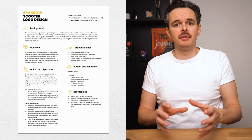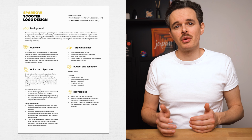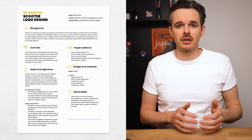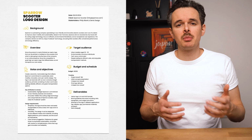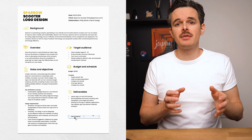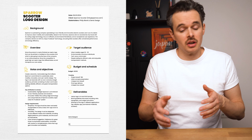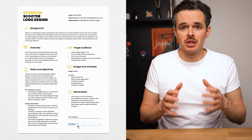And now you're done with the main elements of the design briefing. And this is a good starting point for every design project. From here on, you can tweak the briefing a little bit more to your liking. You could include specifics about the feedback rounds, or if you are not the final instance, for example, who is actually making the decision, who is going to approve the work in the end.